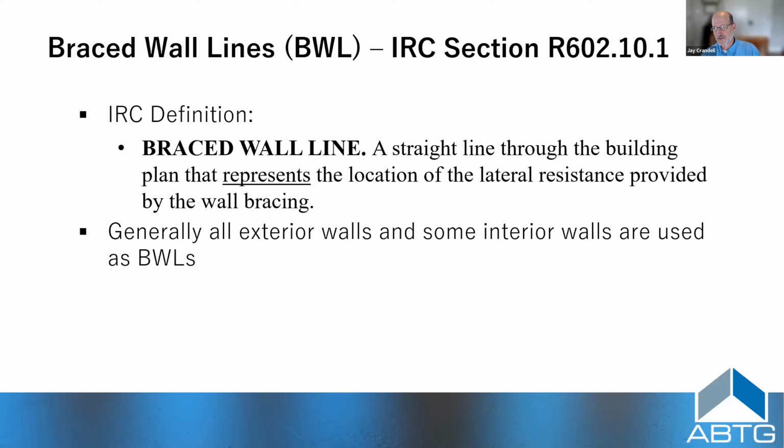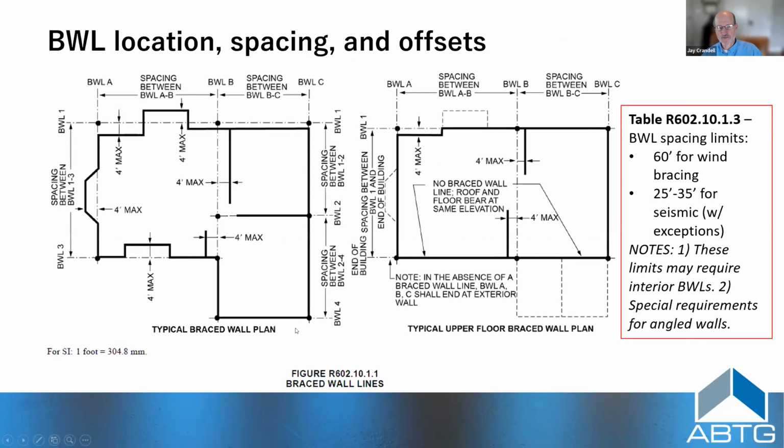And then the question becomes, do I need to fit in some interior braced wall lines so I can have enough window openings on a given wall, or is it just that I'm in a high load area and I need that interior wall regardless. Those are decisions that you would make along the way, and it's one of the first decisions you make. The code gives some ideas of how the text plays out on a couple example plans.